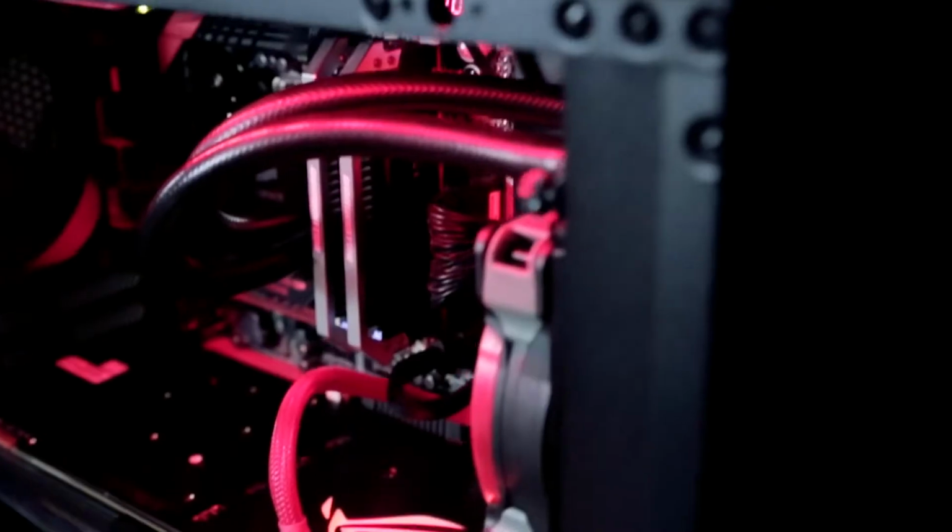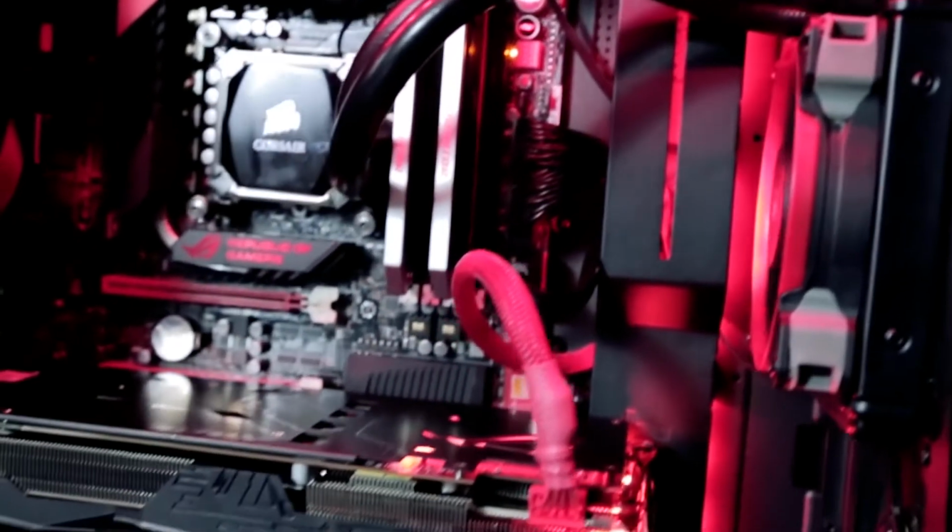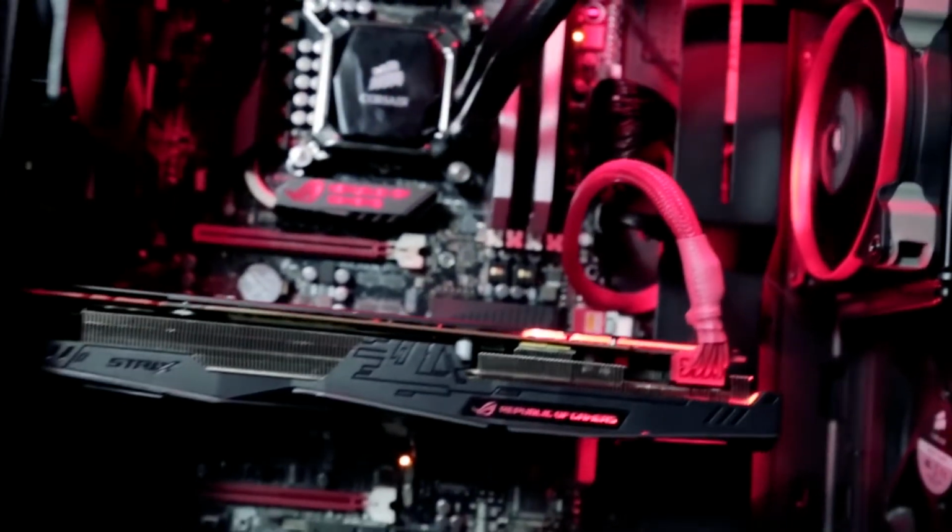For the graphics card, we upgraded the GTX 770 to an Asus Strix 1070. I specifically went for the 1070 as a way of commemorating the original decision to go for the 770 since both cards have the specific 70 iteration. The 1070 also has RGB lights which I turned red to help keep consistent with the black and red color scheme.